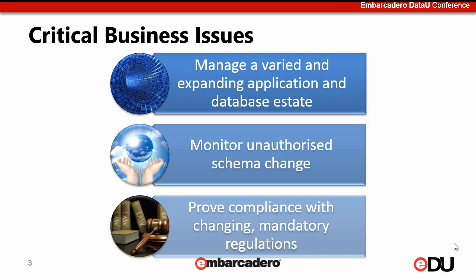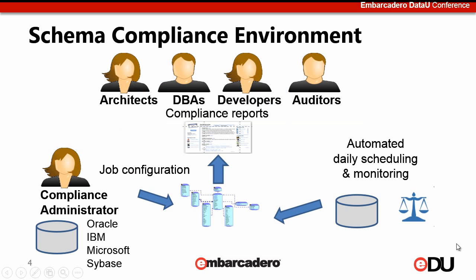And then, due to the ever increasing and mandatory requirements or regulations, it's necessary for the bank to prove compliance. They can prove when changes to the database schema have been made, or if there is a particular issue, they can go through their version records and pinpoint when a change was made, and particularly that's key if it is an unauthorized change.